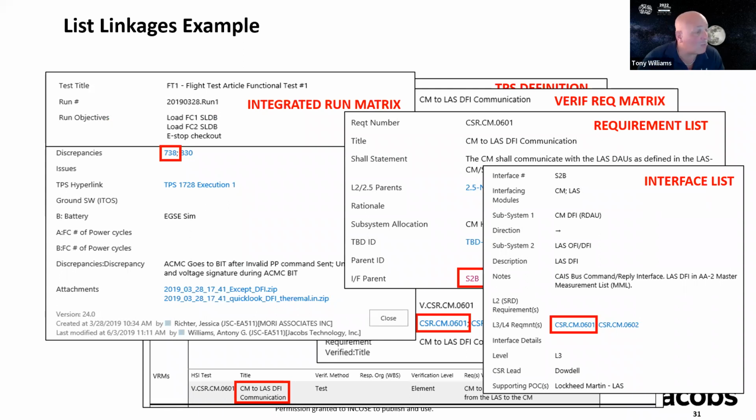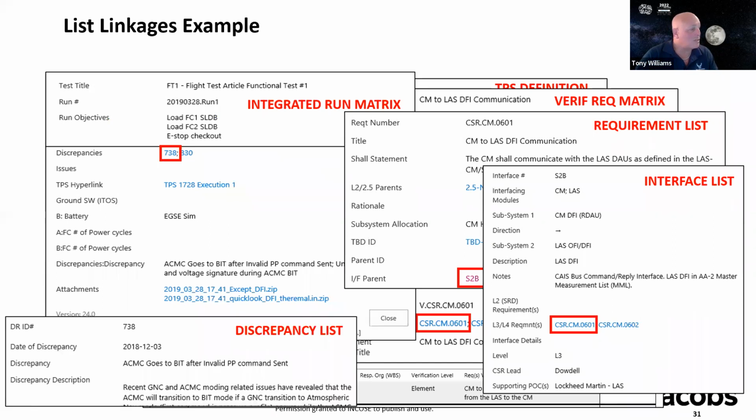We also had to keep track of what we learned in all of our runs, and so we created an integrated run matrix that kept track of the exact configuration we were in for that test, as well as what we learned, what the test results were, and whether there were any issues that popped up. In this case, there were 2 issues that popped up. So let's take a look at one of those issues, which we call the DR, or discrepancy. This is what the discrepancy list says: in this case, the abort control motor computer goes into built-in test after an invalid PP command was sent. And I don't even know what a PP command is anymore. It's been a couple of years. But you can see a fantastic level of traceability built in here.